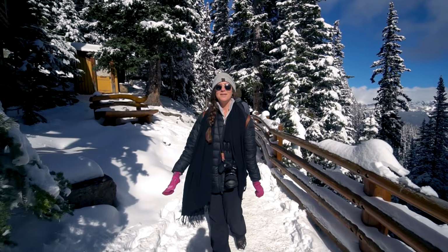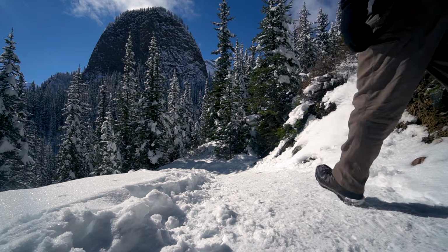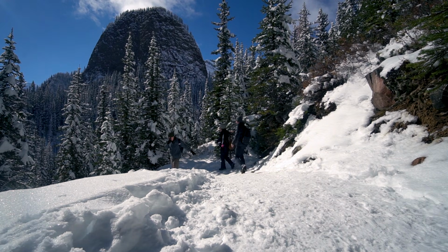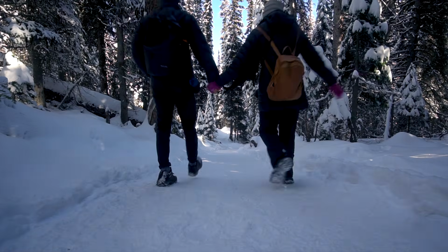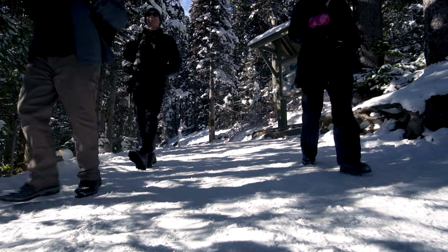Wow. Now we have an hour hike downhill. Whoa. Okay. You okay? We've almost made it. Almost there. The lake is so blue.